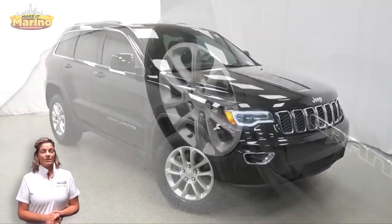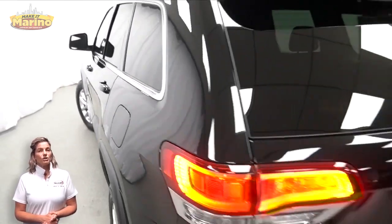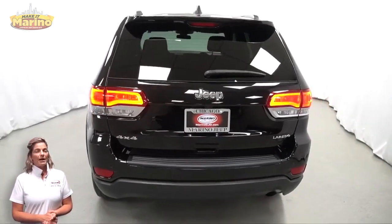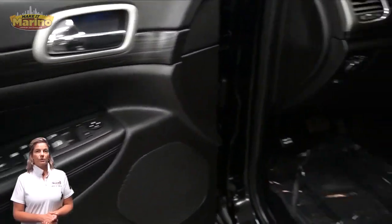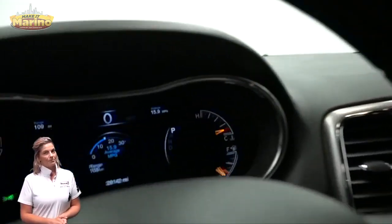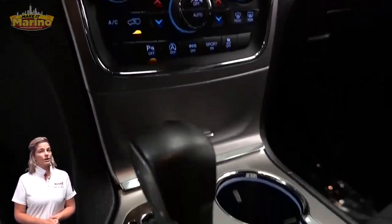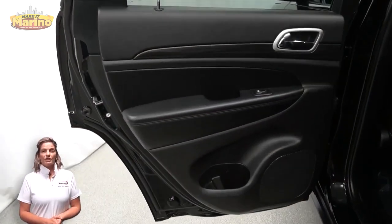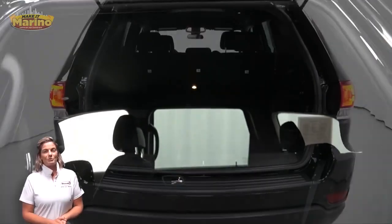With bi-xenon HID headlamps, premium fog lamps, 18-inch aluminum wheels, blind spot and cross-path detection, front bucket seating, steering wheel mounted audio controls, 28,000 miles on the odometer, 7-inch touchscreen, Apple CarPlay and Google Android Auto, split folding rear seats, 3.6-liter V6 engine, and so much more.